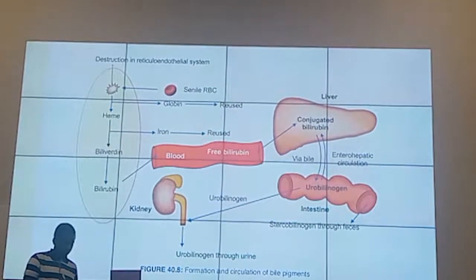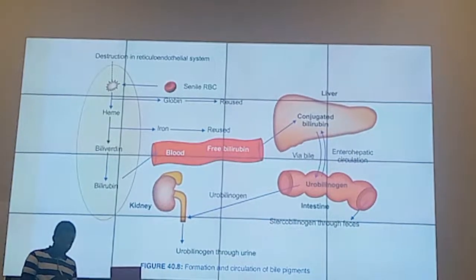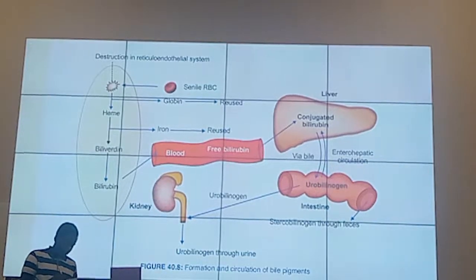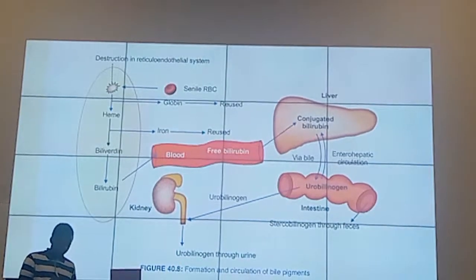So the porphyrin group will be broken down into bilirubin. Bilirubin will be carried by the albumin. You learned in blood, that is blood proteins and the things they carry, yes? So bilirubin will be carried by the albumin in the blood all the way to the liver.